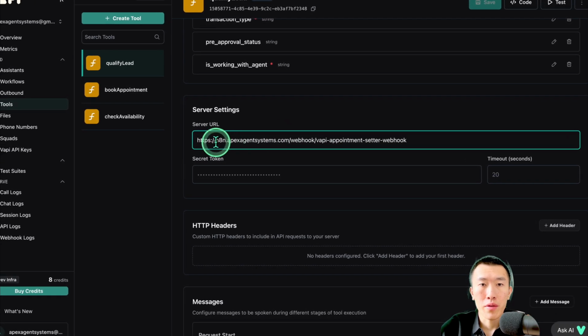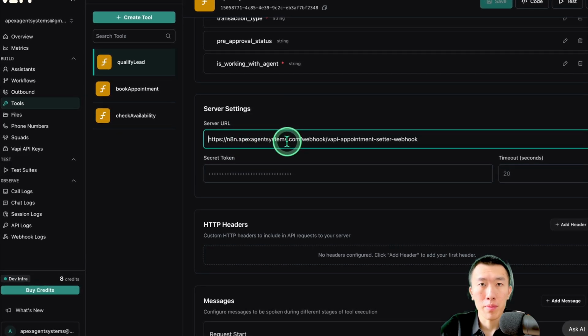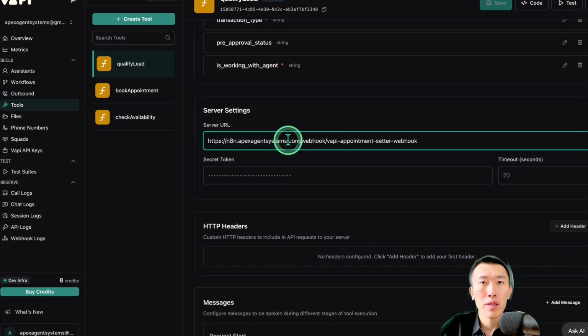Now, one thing to keep in mind is that everybody's server URL is different. So this is going to be mine because this is what I'm using for my website, but yours is going to be different and that's completely normal. And that's exactly what you want. Otherwise, everybody's going to be sending data on the same URL and it's going to get really messy. Okay. So you're going to have to paste in your unique URL.